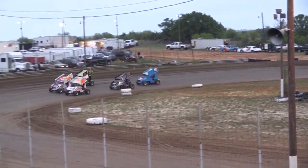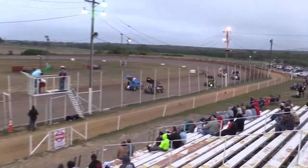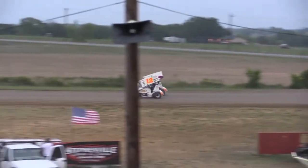Reagan Reed and Gary Kelly going to lead them to the green. The Texas Sprint Series underway with heat race number 1. And looks like Reagan going to lead the field into turn 1. She slides all the way up the racetrack. Here comes Gary Kelly. It's a drag race down the backstretch.